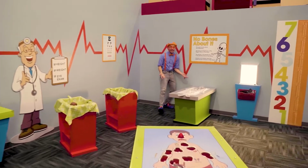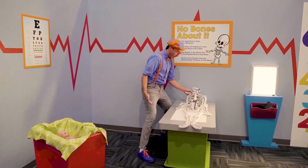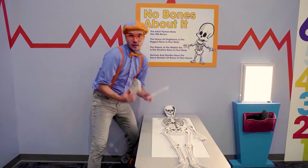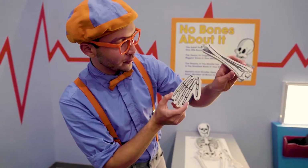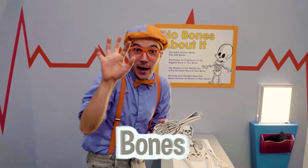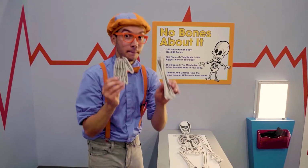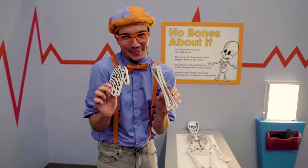Whoa, look at this. Do you see it? This right here is a skeleton. Whoa, there are so many bones. Yeah, bones. Do you know what a bone is? Yeah, these are different types of bones. And a bone is what helps make you up. Yeah, helps you stand nice and tall. Ooh, yeah, it's right under your skin. Bones are really important, and it's important to take care of your bones.